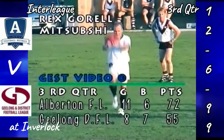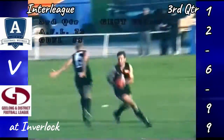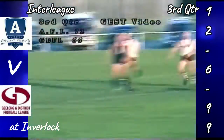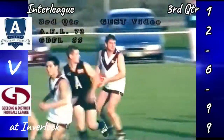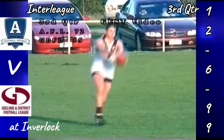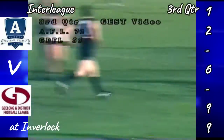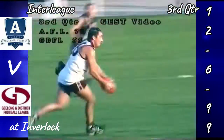Lexus of Wyndham scoreboard, 8-7-55 GDFL, 11-6-72 the Alberton side. Haley bounces the ball down. Tate actually beats Glasscock on this occasion, but it's taken away by the Alberton side, only as far as Perkins in the true centre half back. A good mark there to Ashley Perkins. Plays on quickly, looking for McFarlane. Can't find him, but over the back of the pack comes Nick Mahiris.